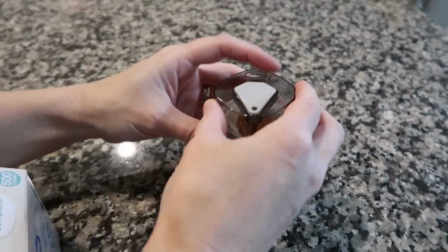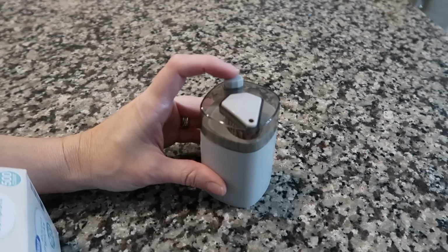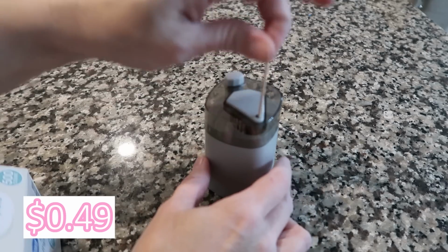Moving into one of my absolute favorite things, which is kitchen gadgets, and the first one is this cute little toothpick holder. I just thought it was a normal toothpick holder. I had no idea that if you hit the cute little button, it pops the toothpick out of the tiny hole on top. I love this thing. It is absolutely adorable, and it was seriously 49 cents.